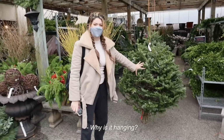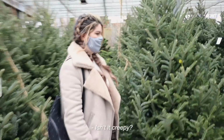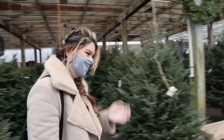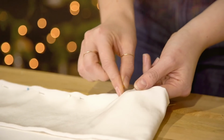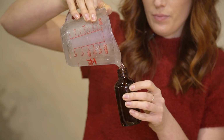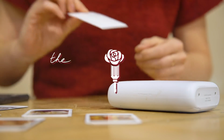Scary. Why is it hanging? They're all just creepy. Hanging. It's a little creepy. They're all blowing in the wind. I think this is basically a Kelsey bundle. Hey, it's really good. I did a straight line. I'm very impressed. That was too many.